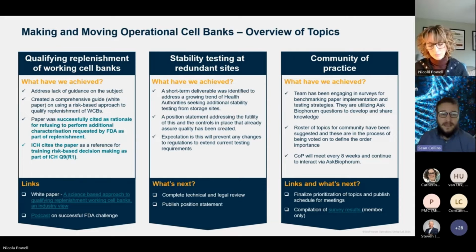But again, that paper is now at the point where it's in the process of going through legal review and getting published. But that is, again, something that will be out there available for people to use to try and defend.